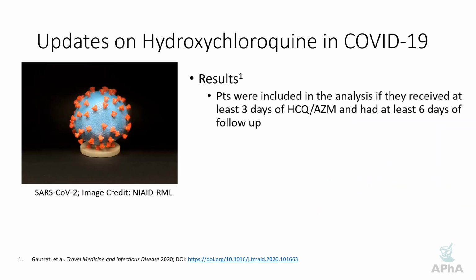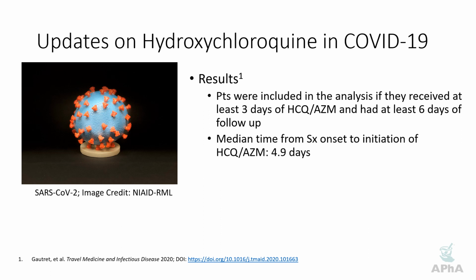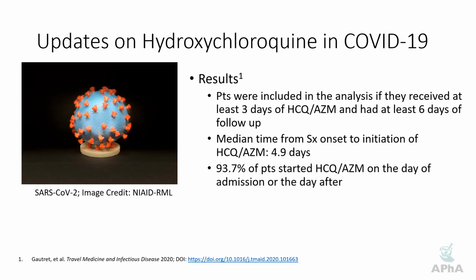So what were the results? To start off with, patients were included in the analysis if they received at least 3 days of hydroxychloroquine, azithromycin, and had at least 6 days of follow-up. So it's not a true intention to treat analysis, but they are clearly defining who they included in their final analysis. The median time from symptom onset to initiation of hydroxychloroquine azithromycin was 4.9 days, and then 94% of patients basically started the intervention on the day of admission to the hospital or the day after. So these guys were very aggressive about starting the hydroxychloroquine azithromycin therapy.